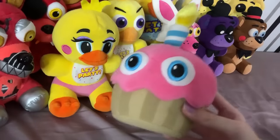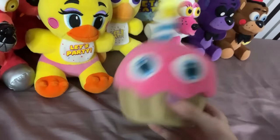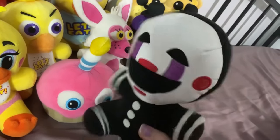cutest. And then we have the Toy Cupcake, or just the Cupcake. I know it's not technically called the Toy Cupcake, but it's based off of the Toy Cupcake design, so therefore it's Toy Cupcake. Meh. Then we have the puppet.